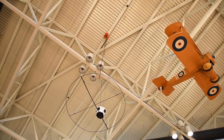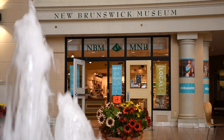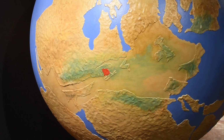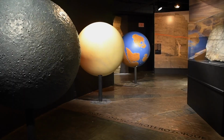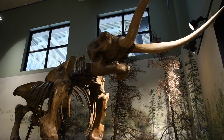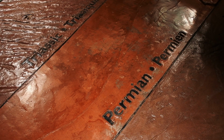And in fact, when I visit the Douglas Avenue location today, I still feel the same excitement, even though it's home to the collections now rather than the displays themselves. These days, you'll find the New Brunswick Museum's displays just off the concourse of Market Square in uptown St. John. The Our Changing Earth exhibit houses just a small fraction of the museum's 20,000-odd fossil specimens. Everything's set up in a time corridor that starts in the Precambrian and ends in the Quaternary period we're living in today. You'll find PEI's contribution right smack dab in the Permian.